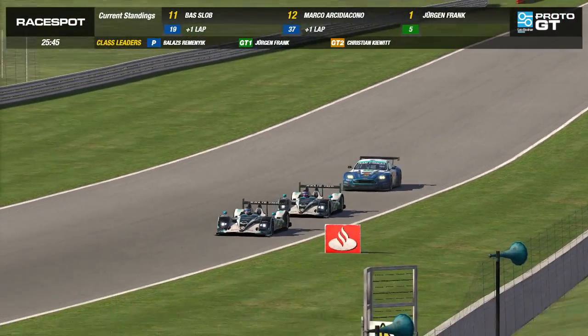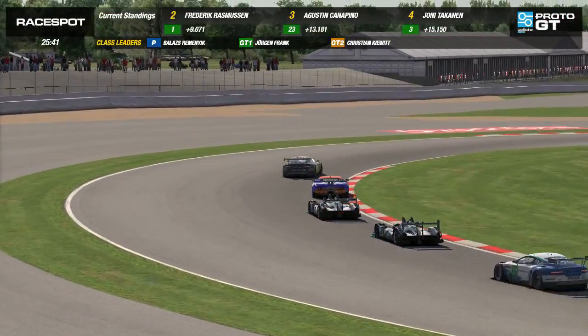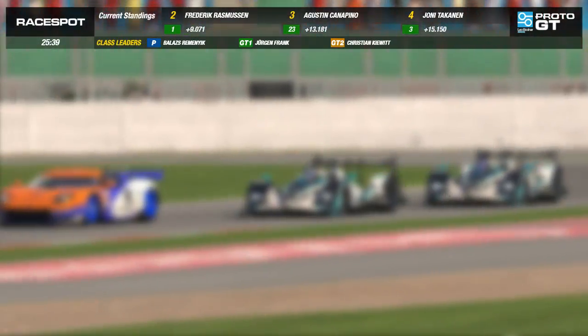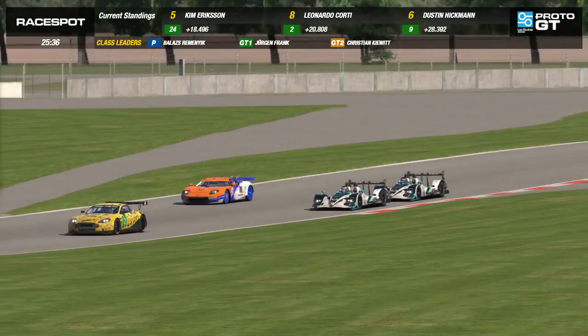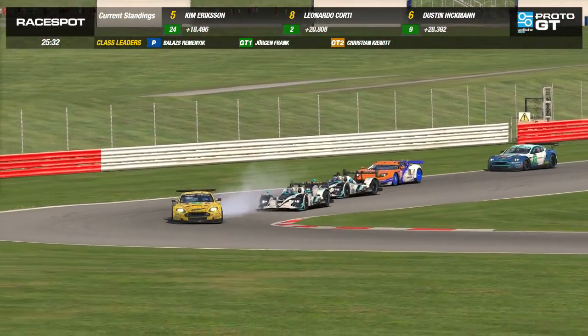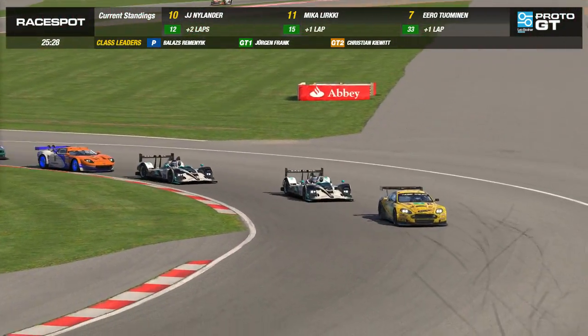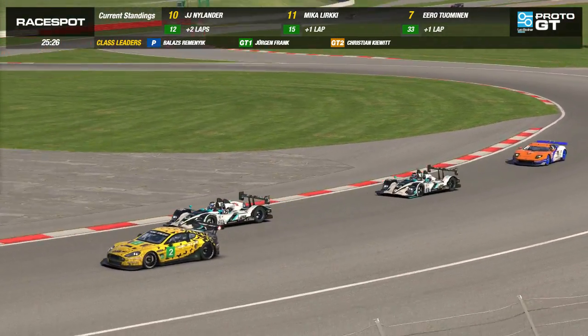Now looking at the 25 and the 6 of the prototype category, that is Langer and Perez, the two Odox teammates on top of each other here, coming up to slower class traffic. Will this be a chance for Mark Perez to dive on his teammate? Will we see a Hamilton-Rosberg move? Or will they do something sensible? We'll find out shortly, but it's two Odox drivers there, tail to tail.